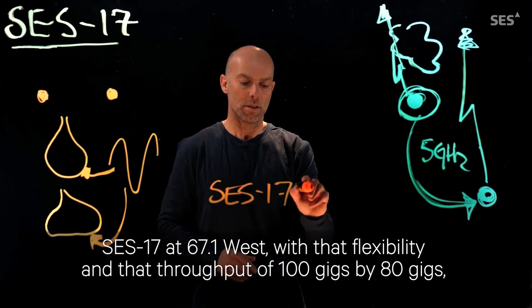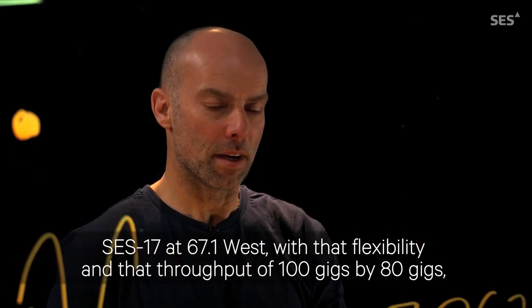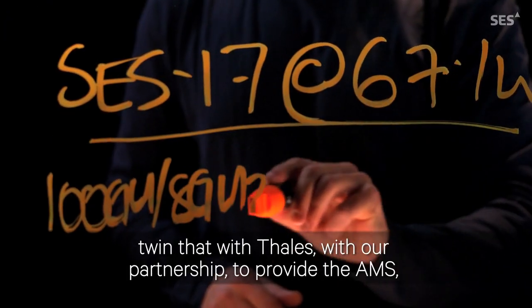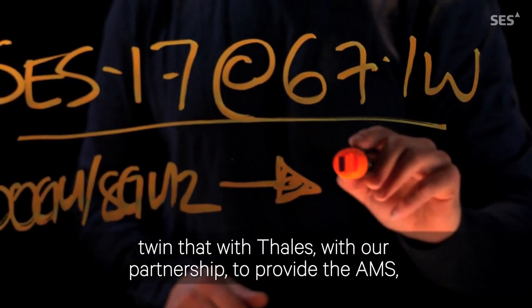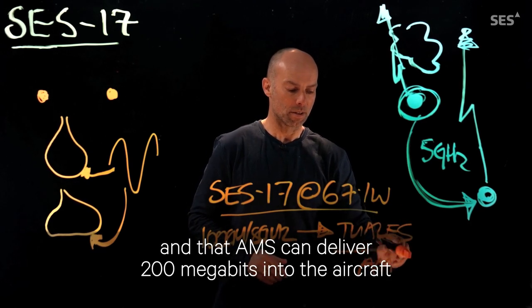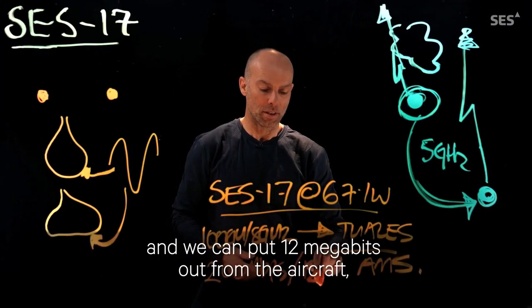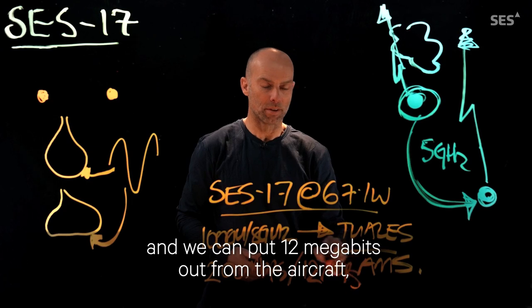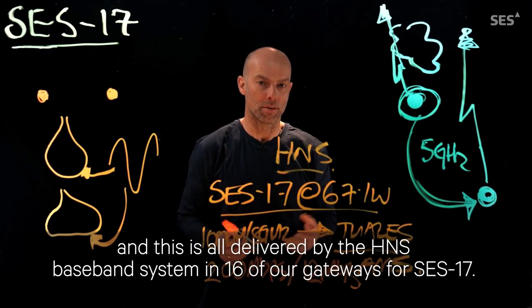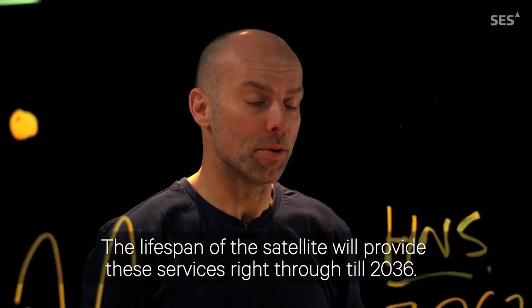SES-17 at 67.1 west. With that flexibility and that throughput of 100 gigs by 80 gigs, twin that with Thales, with our partnership, to provide the AMS. And that AMS can deliver 200 megabits into the aircraft, and we can put 12 megabits out from the aircraft. And this is all delivered by the HNS baseband system in 16 of our gateways for SES-17. The lifespan of the satellite will provide these services right through till 2036.